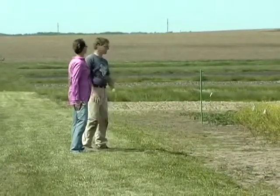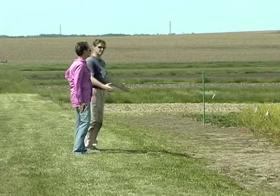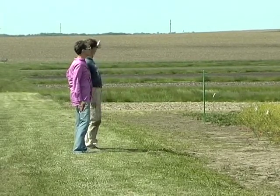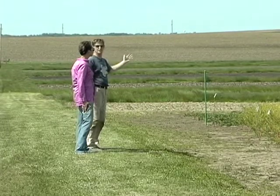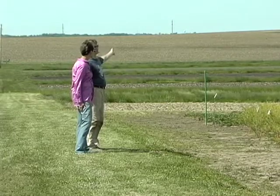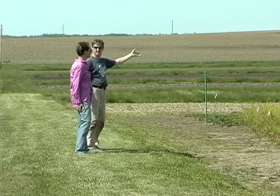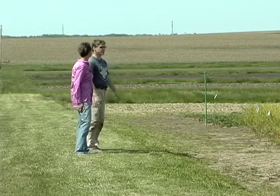All right, well, thanks for coming out. This is the field plots for the pennycress research. We've got several studies out here. The one to the north is a planting density and planting method study, where we're trying to answer the question of how many seeds we need to put in the ground to get a decent yield. We're looking at 500,000, 1,000,000, and 2,000,000 seeds per acre drilled, and then we're looking at broadcasting, where we just toss it out on the ground.